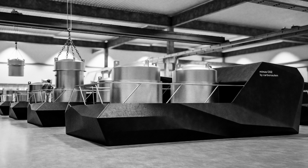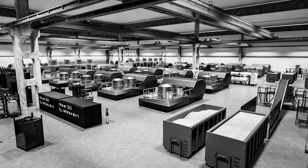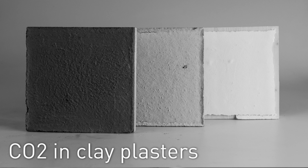Our biggest goal is to make an impact, and one CO2 factory doesn't store enough CO2 to tackle the climate issue. But in 2030 we want to have 100 -CO2 factories all over the world, and they will be capable of storing CO2 in the area of gigatons.